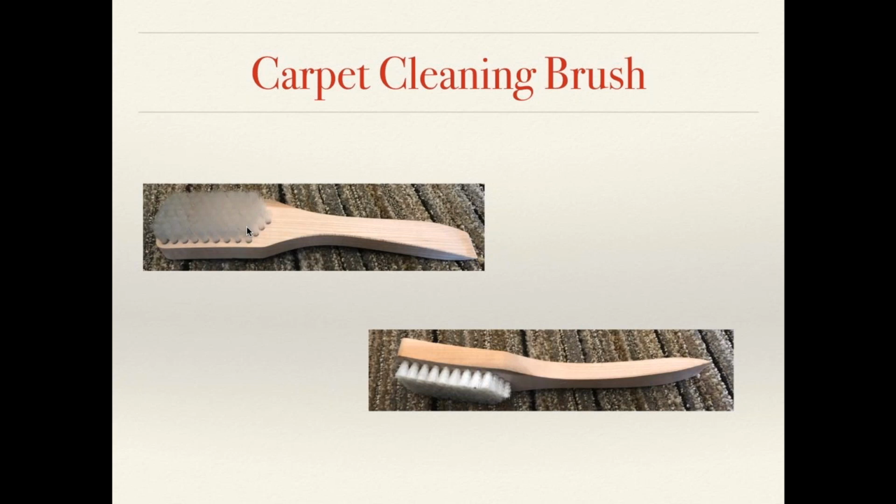Again, a cheap item, $5 to $6. You can get that from a carpet store. Interlink Supply is one location, and you should always have several on hand to give to your inspectors.